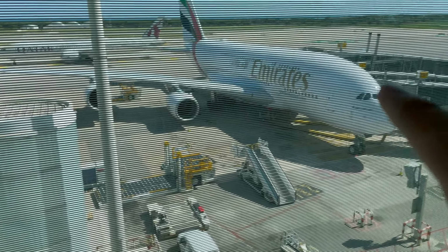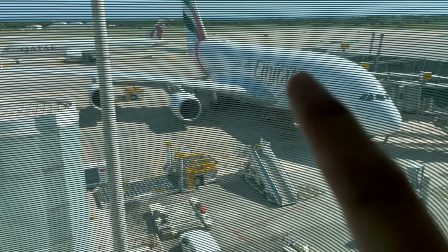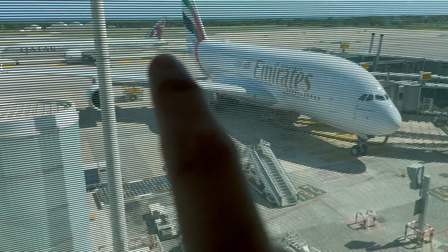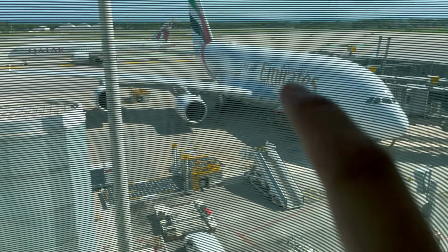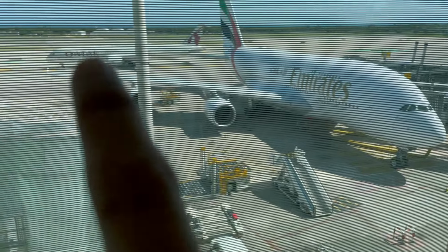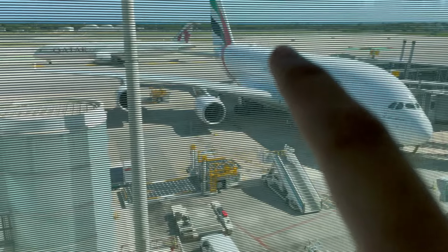This is where the pilot goes with his co-pilot, and all these little windows are windows on the plane. It's a pretty big plane. I think it's actually two floors. Look at that. And here we have our Qatar Airways plane, which is about to leave. But look how big that plane is.